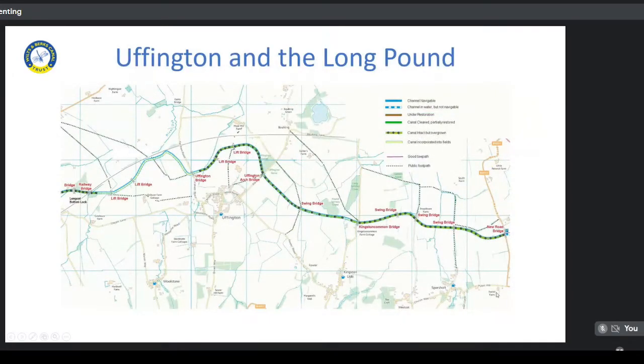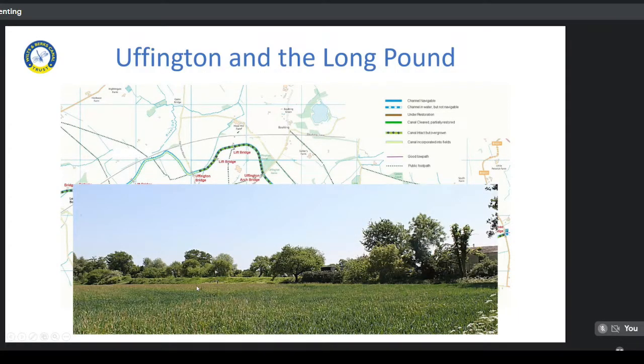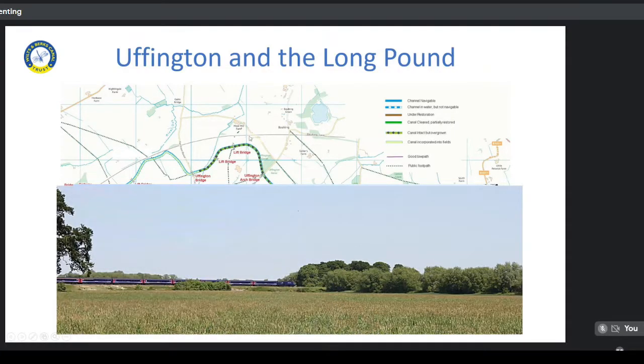We go further east, and then this becomes the Uffington and the Long Pound. So this is a very remote section. As you can see from these are the footpaths. There's no real access to this canal except perhaps at Childrey. It's quite close to the Uffington White Horse. It's a very pretty section of canal. This is below Longcot Bottom Lock, and there's the canal embankment. And then these pictures were taken towards the railway, and the canal sort of loops in this field. So a lot of it is still there. Some of it's been incorporated into fields, but it's a challenge.